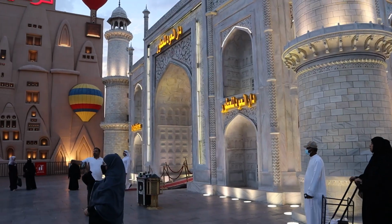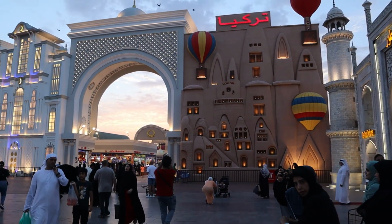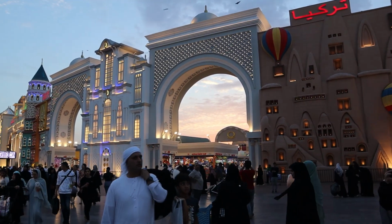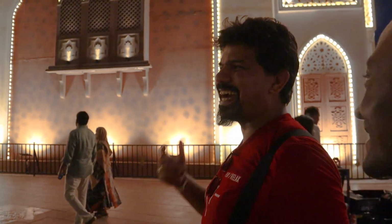Sai, how did you see the Turkey Pavilion? Loved it, man. The ice cream was good. You ended up buying ice cream. Yeah, we ended up buying a 25 dirham ice cream. So expensive. This is the most expensive ice cream I ever consumed. Me too, man. So that was Istanbul, Turkey. And now we are heading to Pakistan. Yeah, and one thing to mention, we did some hard work to get the ice cream. We hustled to get it. It's fun, right? Let's go to Pakistan. Beautiful.